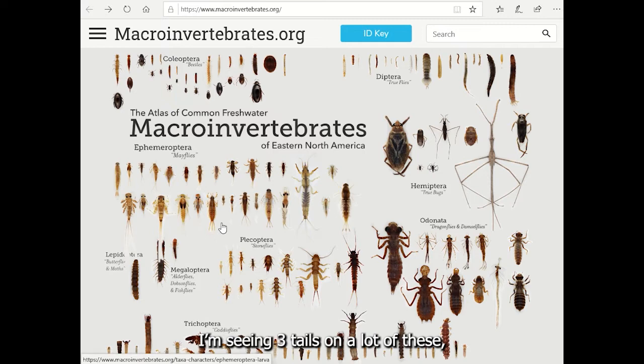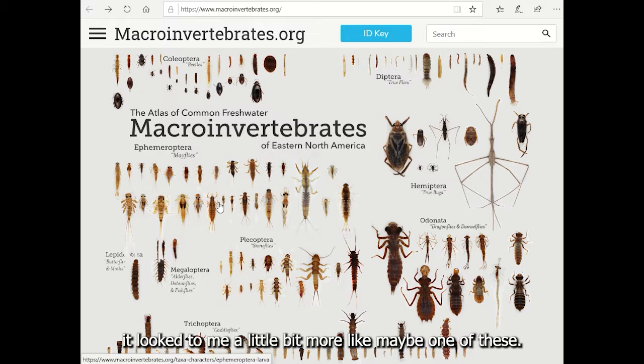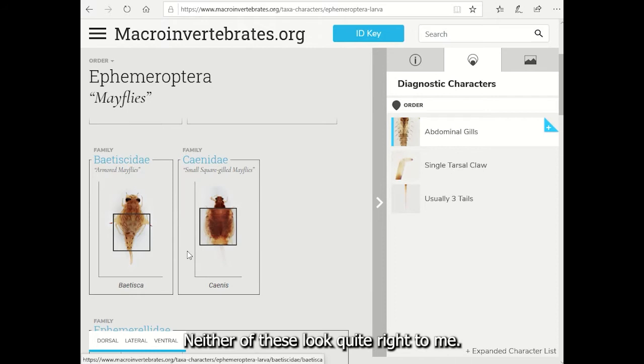I'm seeing three tails on a lot of these. But when I look at the animal itself, it didn't quite look like these. It looked to me a little bit more like maybe one of these. So let's go ahead and click on that and see where it takes us. Now it gives us a whole bunch of different choices. None of these look quite right to me. Now I think we're in the right category here.